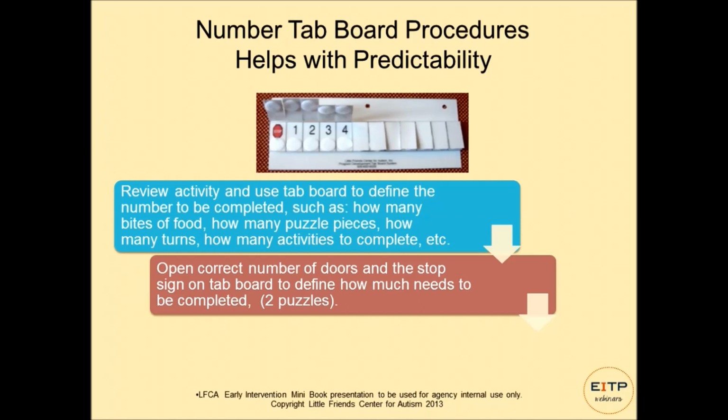Then he puts in another puzzle piece. Now I have 2 left. Puts in another piece. I have 1 left, and now we have stop. This is something that I have to say we just have a lot of success with kids, for them to know how many things.